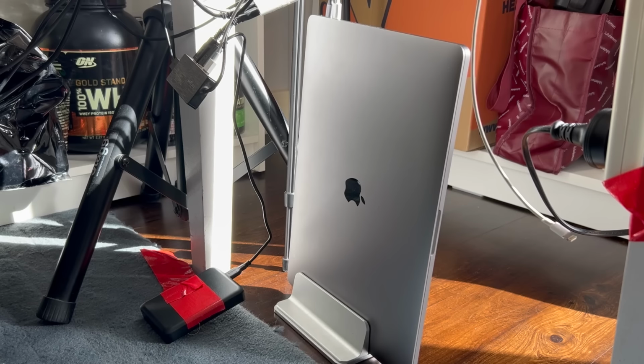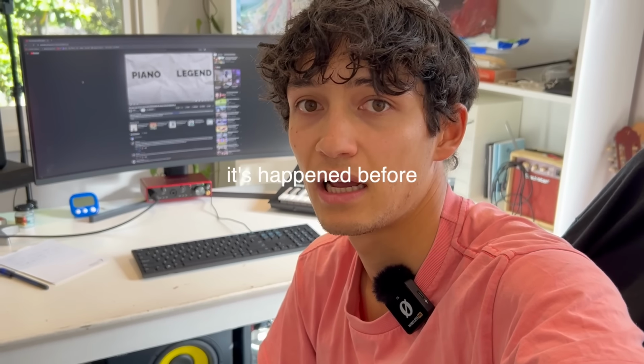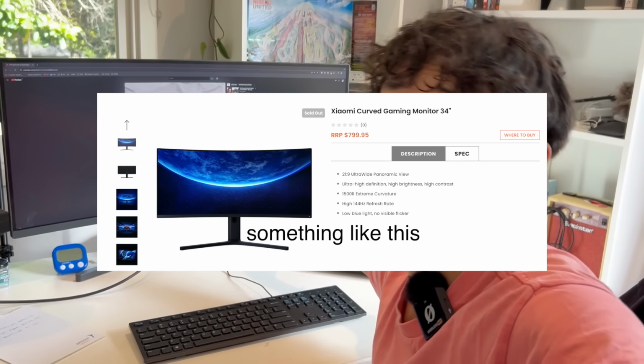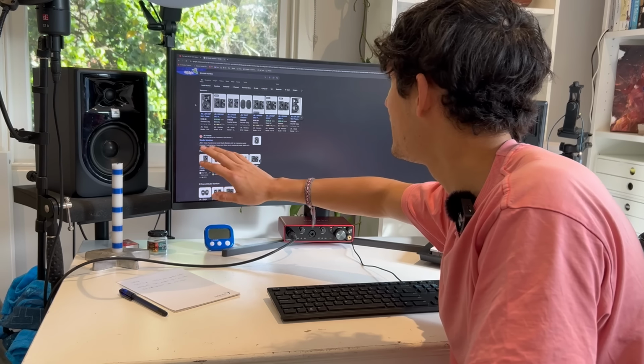My laptop. This is the MacBook Pro 2019. It's been good, but it's a bit of a toaster and it runs super hot and loud, and I'm always scared that it's going to crash and die again. The monitor here, it's a Xiaomi monitor, ultra wide. I actually love this. The studio monitors, so we've got the JBL LSR 305Ps, I think.